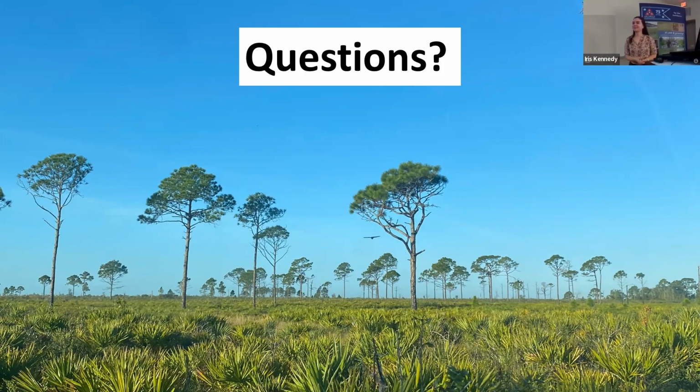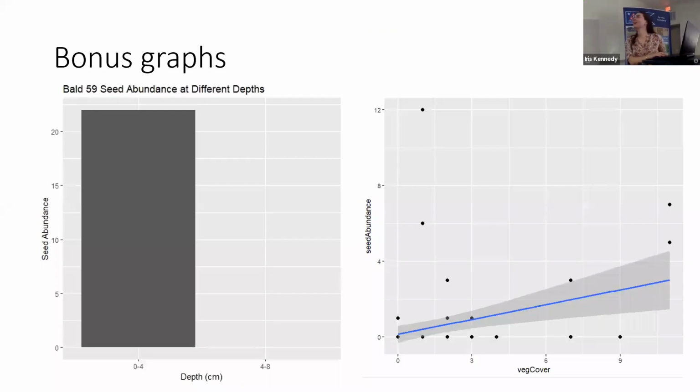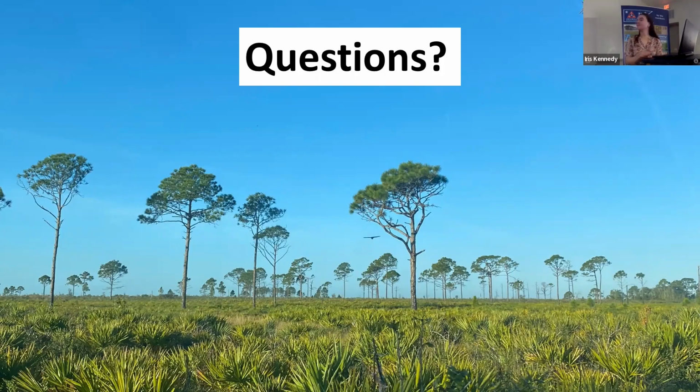How deep on average would you say your Eryngium seeds were inside of your sample? I only tested this in one rosemary vault. I threw some extra not-so-great graphs at the end. The one on the left was my depth analysis, and all of the seeds I found were in the upper region, the depth of 0 to 4. I didn't find any in 4 to 8, but this is just one site, so I can't extrapolate it to the rest of my data. But good question.